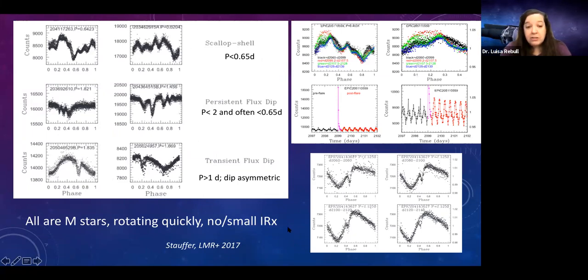All of these are M stars. None of them have disks. None of them have infrared excesses, and they're all rotating really quickly. Here's a clue as to what's going on. The shape changes after a flare. So here we've got the black before the flare, the red after the flare. Here's the phased up light curve. You can see the black part here and the red part here. So that part of the light curve, as well as some of those dips, changed after the flare happened.